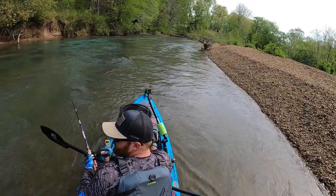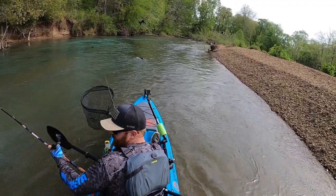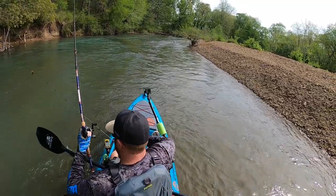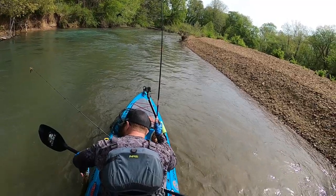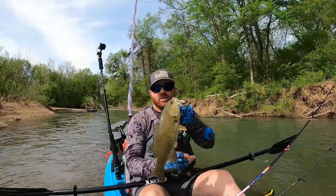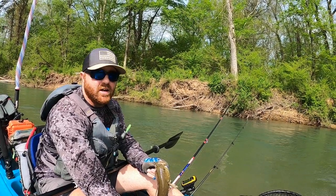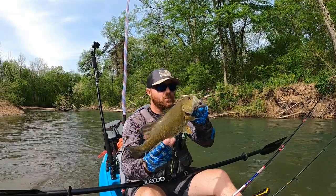That's a fish. That's a good fish. Thought I had one. I'm gonna lose it. I'm gonna lose my net. Oh geez, what a mess. Got him. That was a hot mess. Just got this nice 15 inch smallmouth on the spinnerbait right here to my left. Just this little run right here, real narrow passage, but he smoked that spinnerbait. We'll let him go.